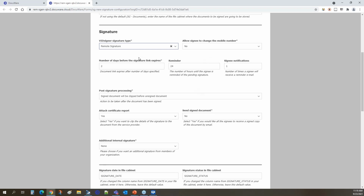So here are the configuration specific pieces of information. Do I want to allow the signee, the person signing the document, to change the mobile number? The default value is no, but you could select yes here if you wanted to. The number of days the link will be available: we have a default set to 2. Again, you could change that to whatever you need. This is where the document link will expire. So we have it set to expire in 2 days, allowing 1 reminder after 24 hours, which is what this means right here. So 2 days, 1 reminder after 24 hours. These, again, could match whatever your needs are.